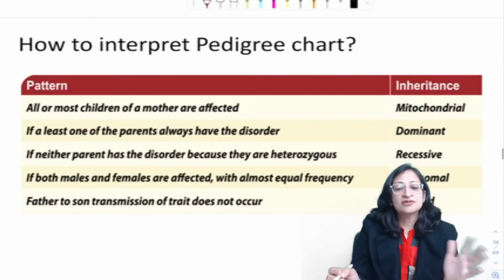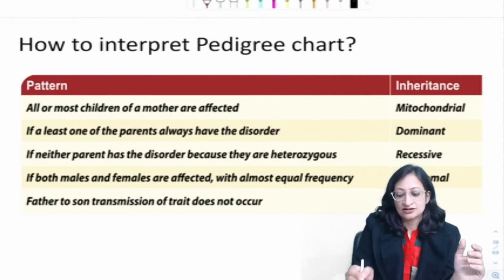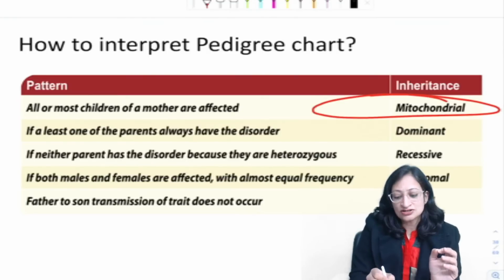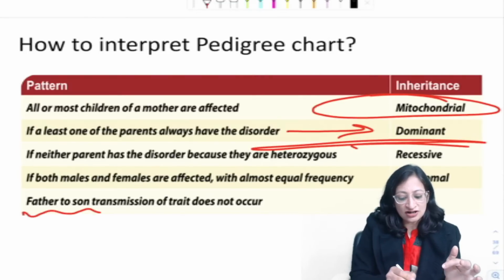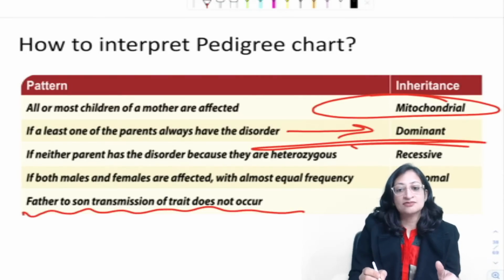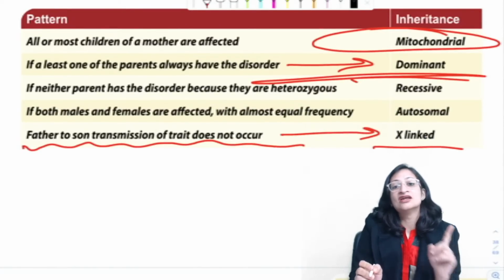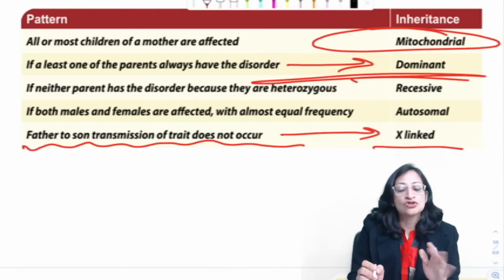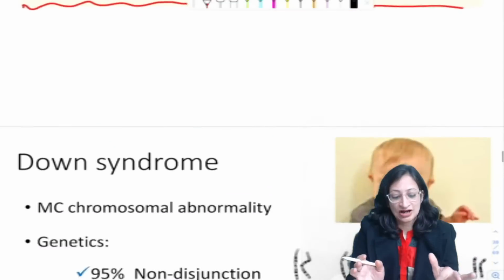Now, how to interpret a pedigree? We all know, very, very important. First, see if all the children of a mother are affected, then it is mitochondrial inheritance. If at least one parent has the disorder, then it is a dominant disease. If father to son transmission is not occurring, that means it is X-linked, because father's Y chromosome goes to the son, X chromosome never goes. So if father to son transmission of the trait is not occurring, then it is an X-linked disorder. These are some basic rules using which you can solve any pedigree, right?